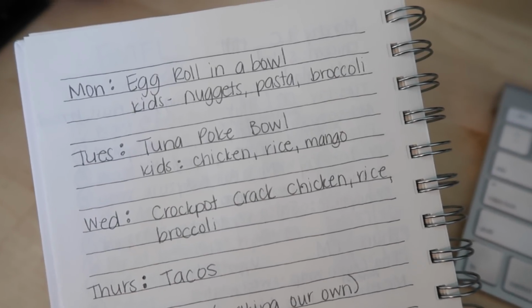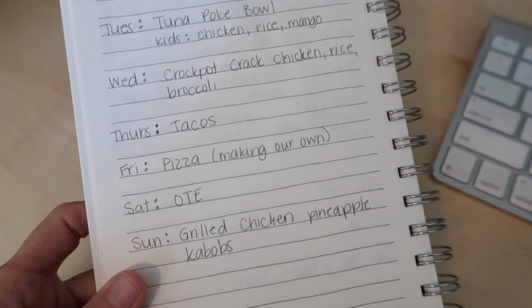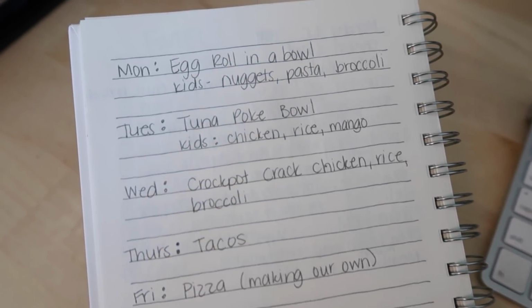But I'm gonna put these groceries up now, and then I'll show you guys our meal plan for the week. I know I talked a little bit about it as I was going through, but I'll show you guys the meal plan that we're doing this week. All right, so I usually write down our menu on our meal planning board, but I figured this was easier for you guys to be able to see.